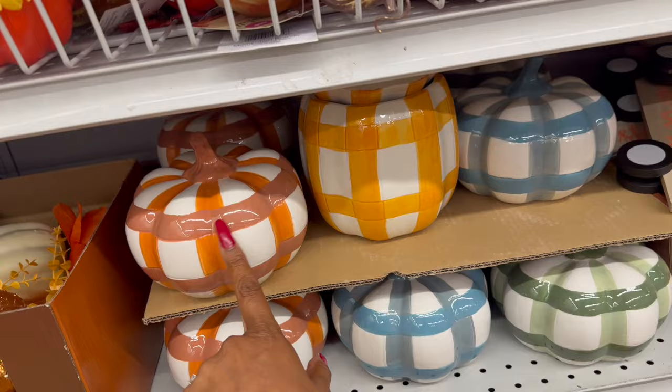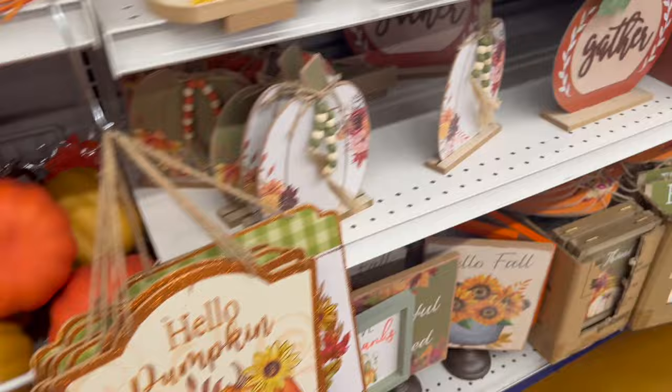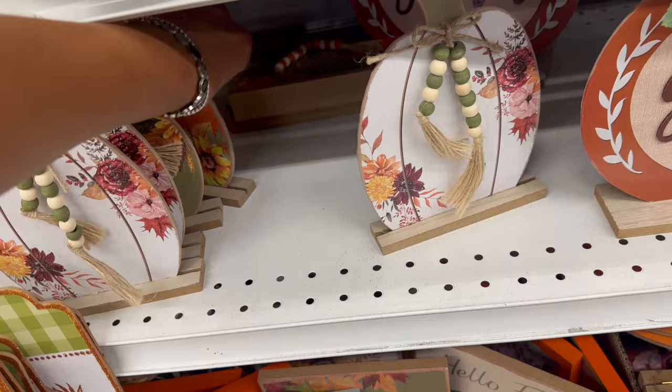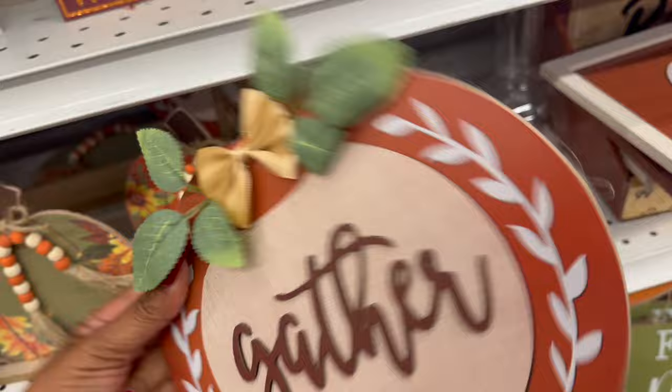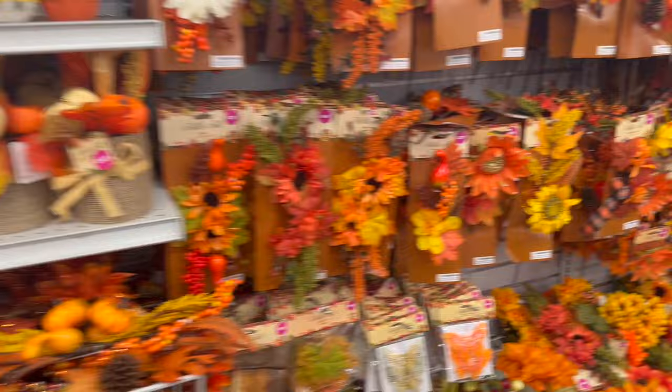And then I also noticed these. These are really cute. How much are these? Oh, 99¢. That is not bad for 99¢. So they have this one as well. And then this one in the green for 99¢. And then I also like this gather too. That's actually pretty. $1.99 for the gather. And that's everything new that I'm noticing in the fall section. So let's go ahead and continue on.